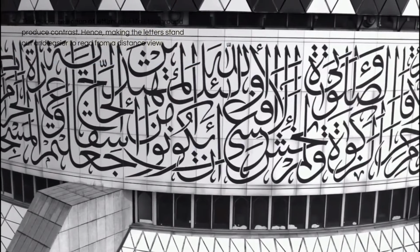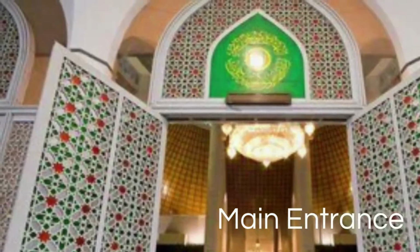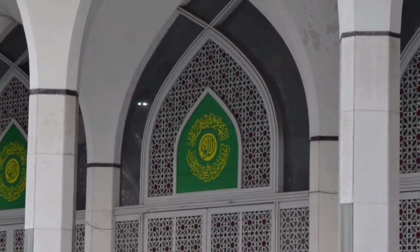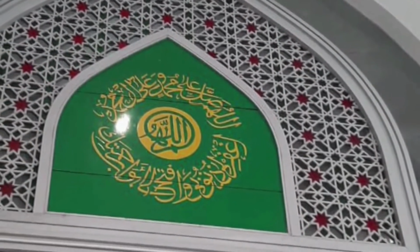Next, decorative Islamic calligraphy can also be found at the main entrance, situated on the top part of the door as well as the other doors aligned with it. There are two verses which are combined and mirror one another in the form of a circle. The calligrapher also applies the Thuluth style in these two verses.